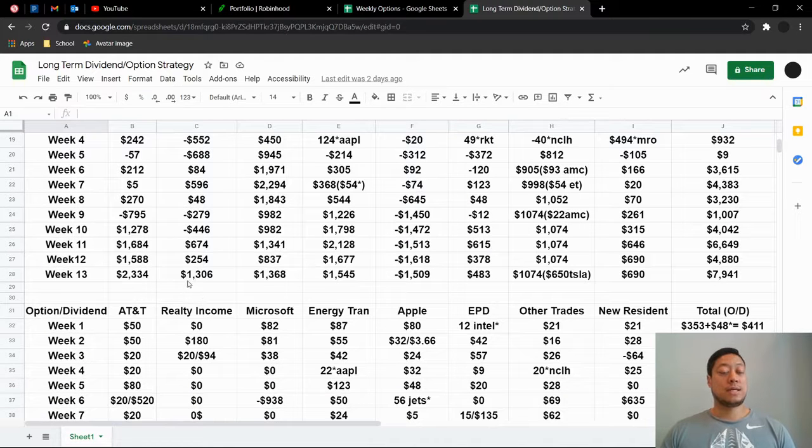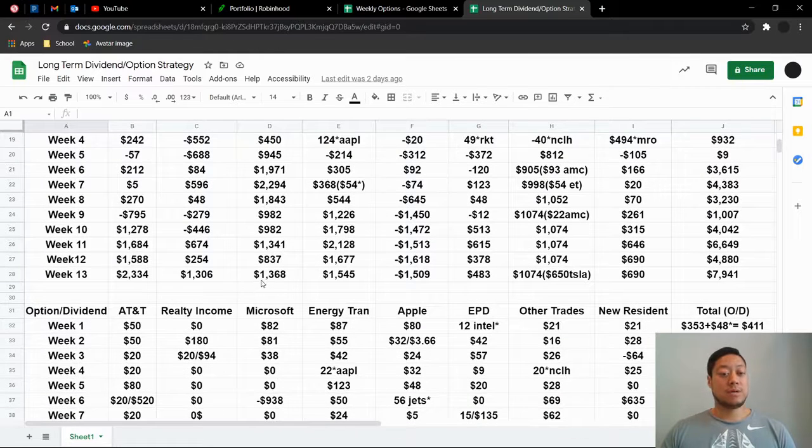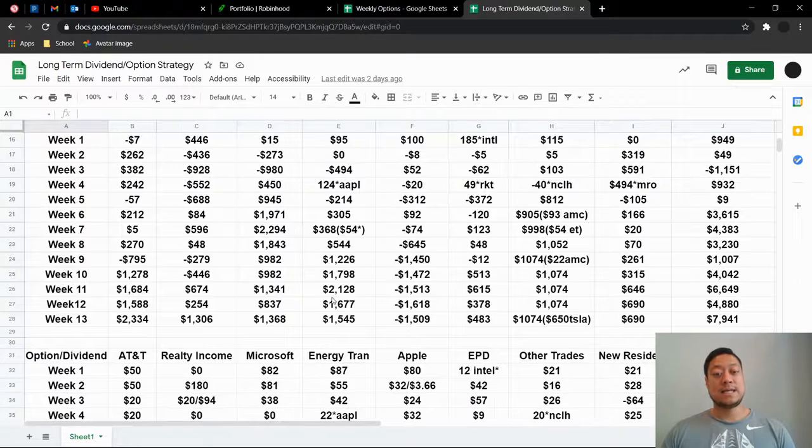Realty income here has turned around absolutely amazing. It was at 254. It's over $1,000 gain with realty income at 1,306. Microsoft has also been doing very well, almost $500 here, 1,368.